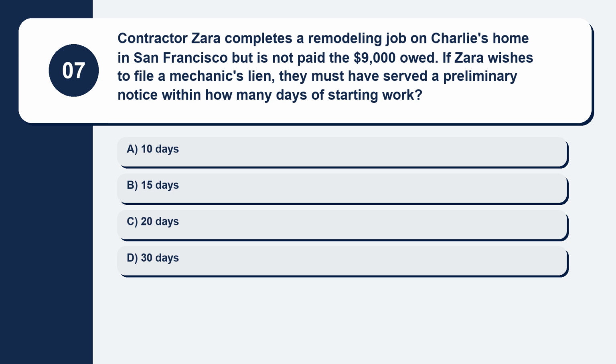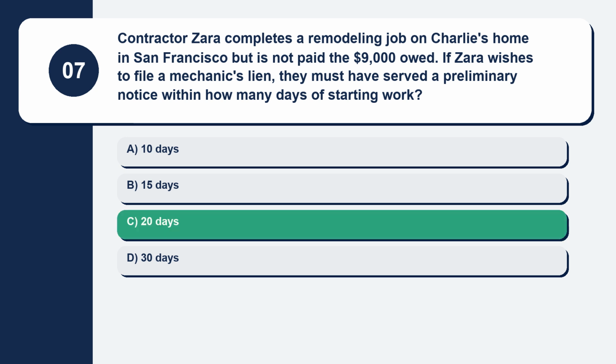Question 7. Contractor Zara completes a remodeling job on Charlie's home in San Francisco but is not paid the $9,000 owed. If Zara wishes to file a mechanic's lien, they must have served a preliminary notice within how many days of starting work? Here are your options. Option A, 10 days. Option B, 15 days. Option C, 20 days. Option D, 30 days. The correct answer is option C, 20 days.